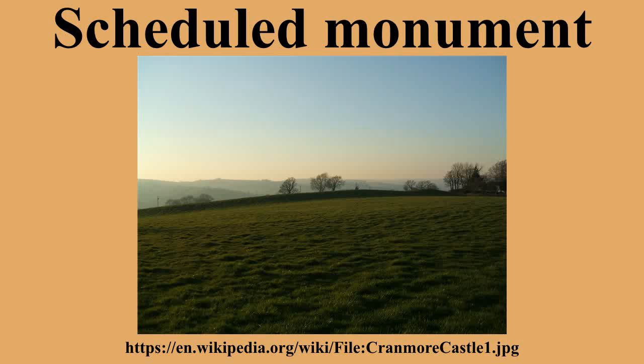Management of scheduled monuments. Historic England, Historic Environment Scotland and CADW monitor the condition of scheduled monuments. They encourage owners to maintain scheduled monuments in good condition by using sympathetic land uses, for example restricting stock levels or controlling undergrowth which can damage archaeology below ground. Historic Environment Scotland, CADW, Historic England and Natural England also offer owners advice on how to manage their monuments.